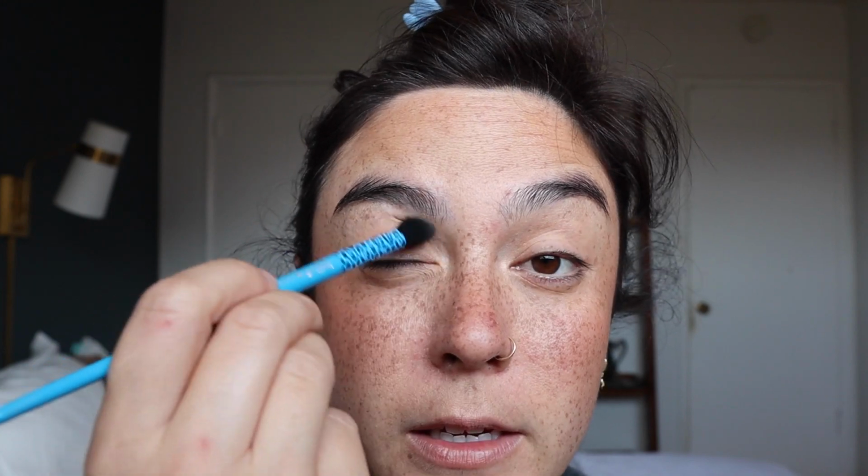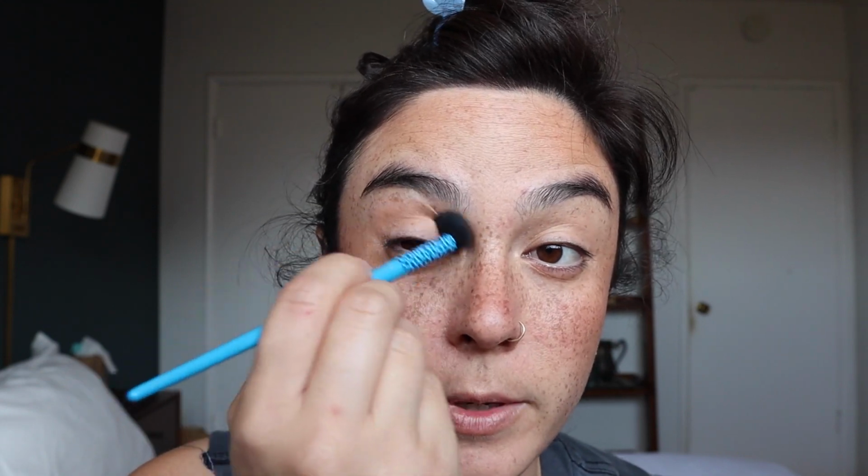All right, for eyes, all I do is grab that bronzer, take a fluffy brush, and then just wash this over my lid. And you can see a difference just between this side of my face and this one, and I prefer adding a little bit of depth on my eyelid. I'm just gonna fill in my brows.